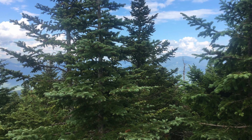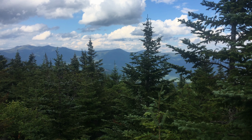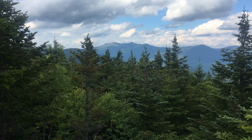This is from an outlook on Mount Wolf. Looking out that way, I believe the Franconia Notch and maybe some of the Presidentials there, but I'm not exactly certain.